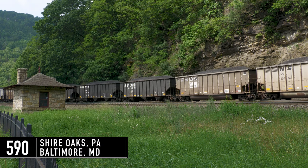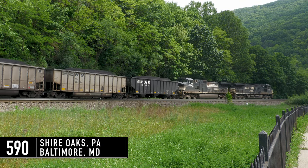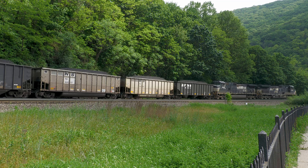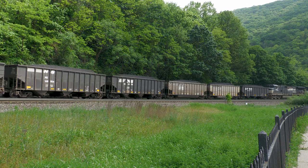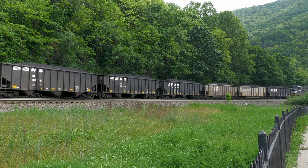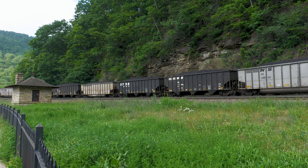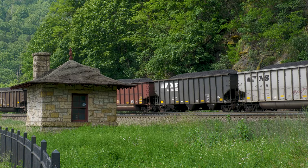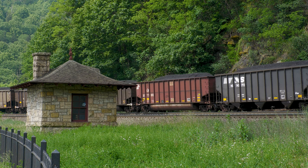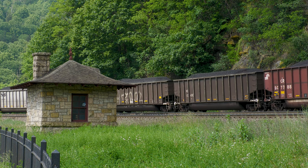NS 590 would be our first train to round the famous Horseshoe Curve. The unit train is hauling the Black Diamond from the coal fields of Shire Oaks, bound for the port in Baltimore, Maryland. Appalachian coal is an entirely different beast from the unit coal trains I see in Middle Tennessee. These trains mean business. Even downhill, this train was still working hard to keep its footing as the two GEs bring the heavy train around the famous curve.